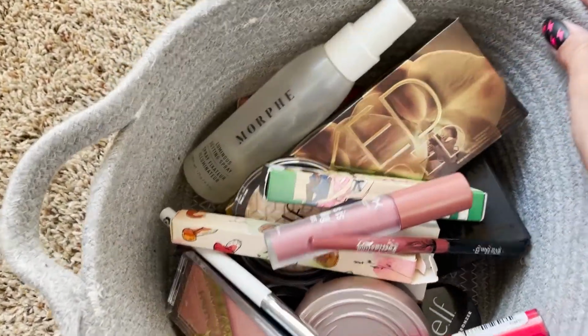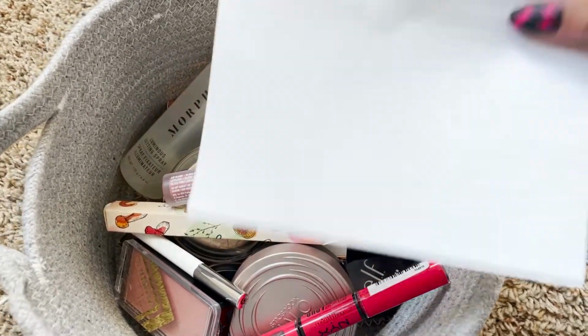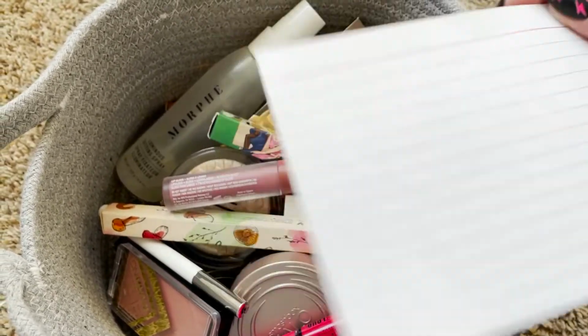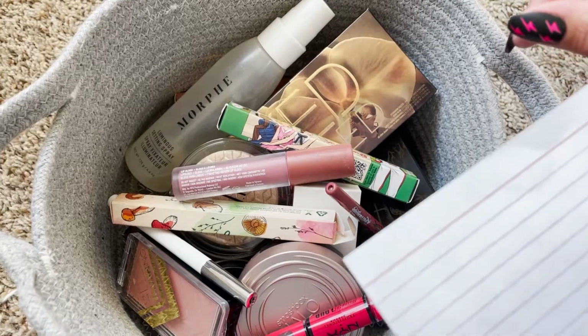I think this looks much fuller than last month. I'll count them in a moment. I immediately do that after filming, and I also write them all down on an index card, because once I get going and actually doing my makeup, it's really easy to just put them back where they belong and forget what is in my Shop My Stash. So I always write them down.